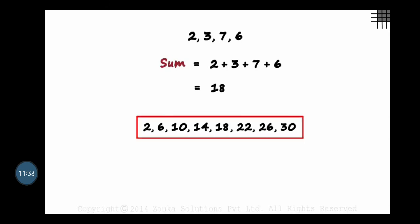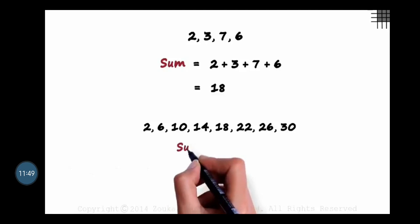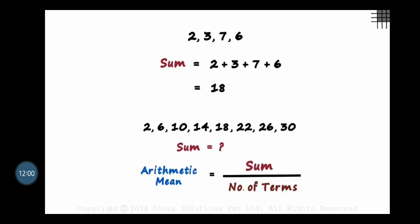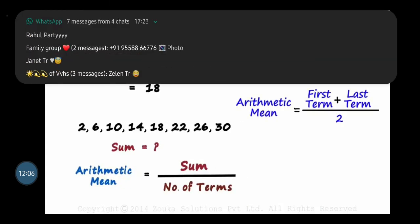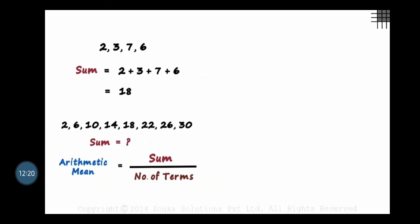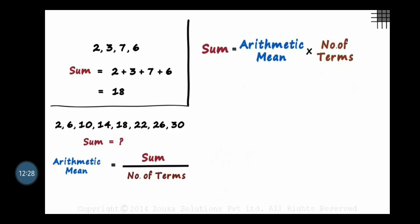Look at the set again. Do you see a pattern? Yes, the numbers in this set are evenly spaced with the fixed interval being 4. But how does that help us get the sum? We know the general formula for the arithmetic mean. It equals the sum of terms divided by the number of terms. Okay, and do you recall what we covered in the previous videos? We know the formula for arithmetic mean of evenly spaced numbers. And we also know the formula for finding the number of terms of such sets. If we know those two, we can easily find the sum. Let's separate this example first. Juggling the terms, the sum can be written as arithmetic mean times the number of terms.